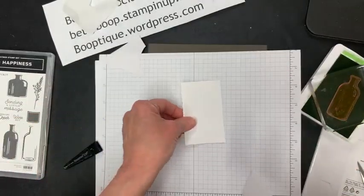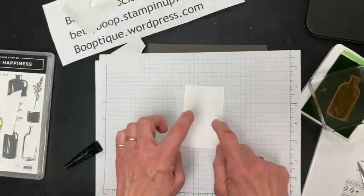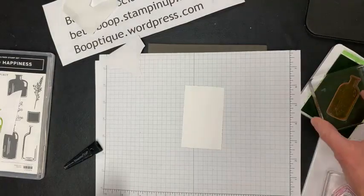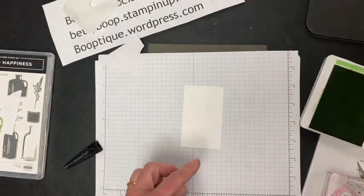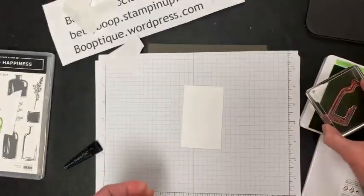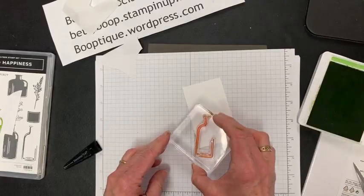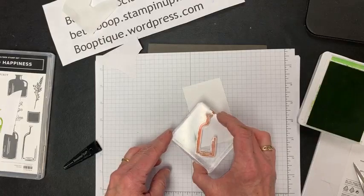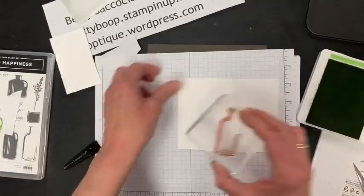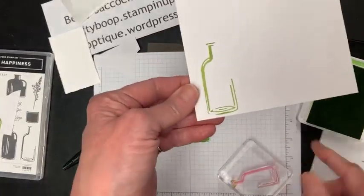Okay, now I'm going to bring in my actual image, or my actual surface that I'm going to stamp on. And I will start with my detail piece here. And I'm using Granny Apple Green. And I'm going to come right in from the side. You know what? I'm not doing it on that. What am I talking about? I'm sorry about that. I'm going to do it right here, on my scrap paper.